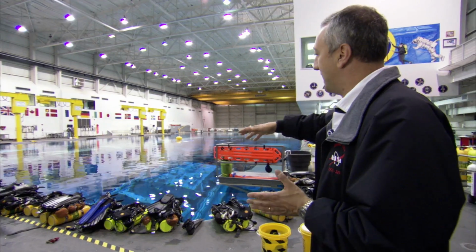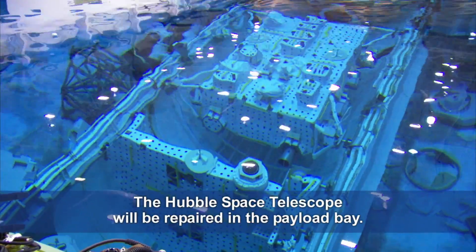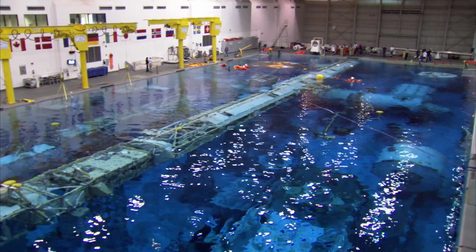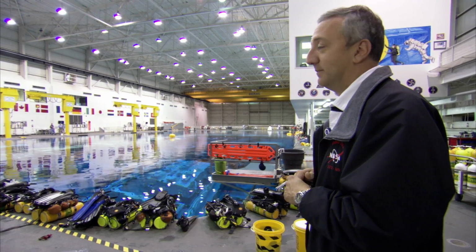What we have in the water is a mock-up of the shuttle payload bay, and that's what we work with on Hubble, and we can fit a full truss segment of the space station inside the water as well. So it's a huge pool, but it needs to be this big so you can fit a space station and a space shuttle in there at the same time.